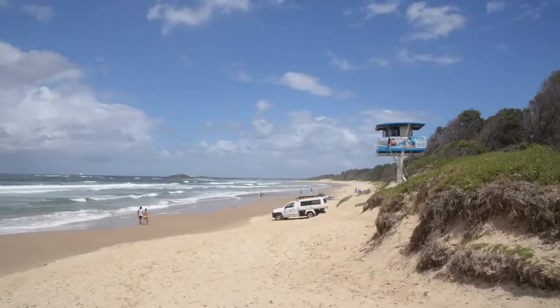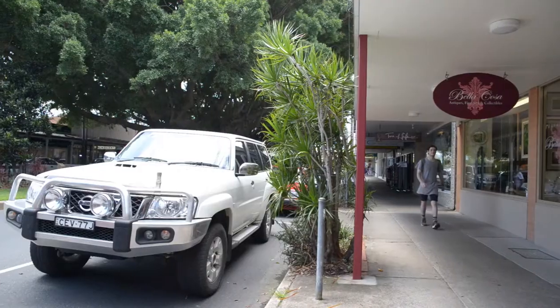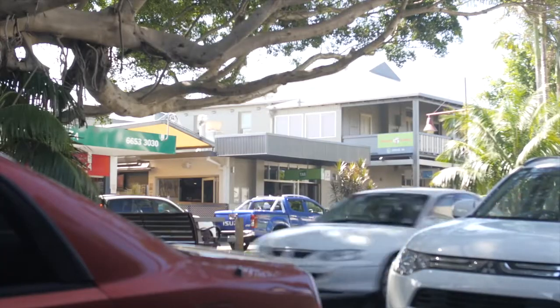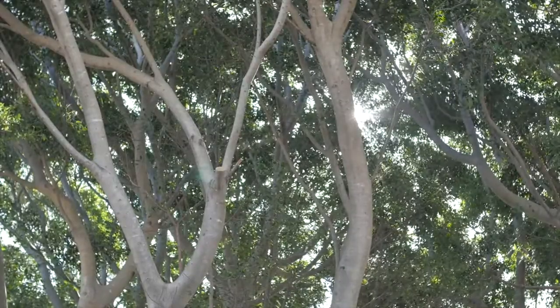We're here in Sawtell, a sought-after township just on the outskirts of Coffs Harbour. Known for its sleepy village and beautiful beaches, this is a desirable location that has seen a huge price rise in real estate in recent years.